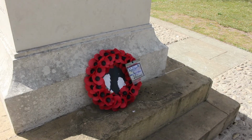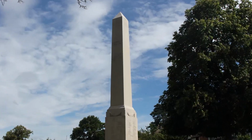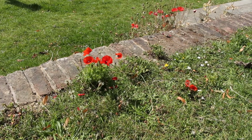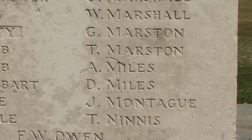Alfred Miles was born in Harefield in 1900. He was a private in the 10th Tank Corps and was killed in action on the 25th of March 1918 at Log East Wood. Only two of the seven tanks involved survived the action. He has no known grave but is commemorated on the Arras Memorial.